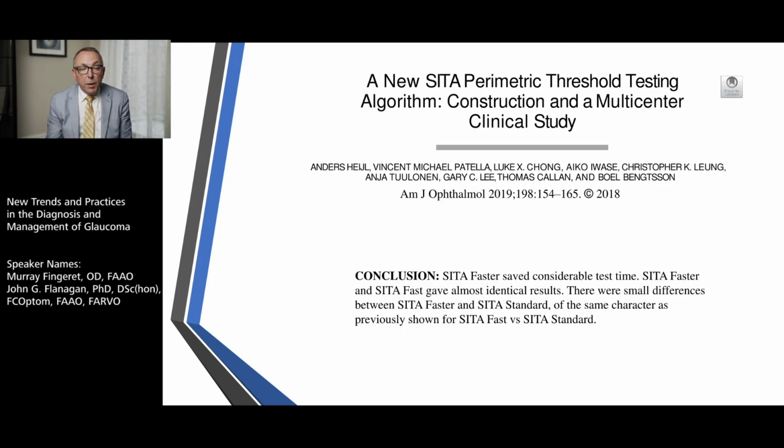The conclusion of the paper is that SITA Faster saved considerable test time. SITA Faster and SITA Fast gave almost identical results. And there were small differences between SITA Faster and SITA Standard, but of the same sort of magnitude and the same character as between SITA Fast and SITA Standard. So SITA Faster really does genuinely seem to give us very, very similar results.